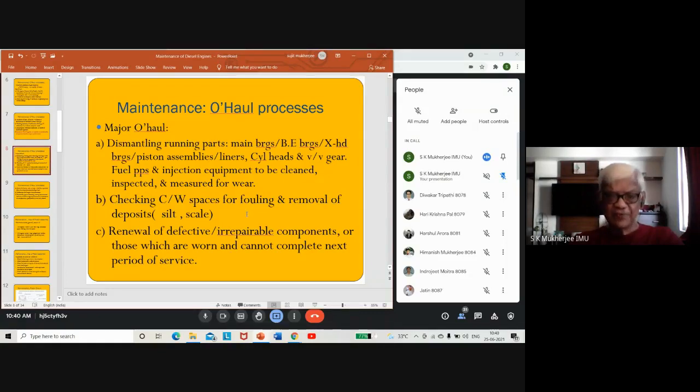How will you remove the deposits? If there is a scale formation, then we'll use 5% hydrochloric acid solution to circulate through the cooling water spaces. And that has to be washed out and drained thereafter. After that, you use fresh water, distilled water in fact, with the requisite chemicals or nitrates to keep the nitrate level within certain limits.